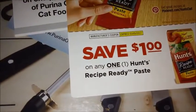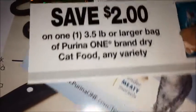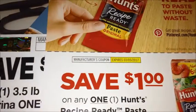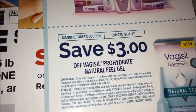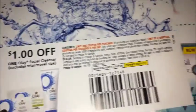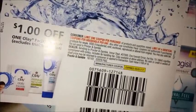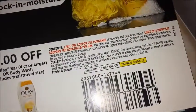And some of these coupons expire a few months from now. This one expires, oh, this one expires this month. And this one expires in March. This one expires in May 2017. This one expires in May 2017 for the Oil of Olay. And is it the Oil of Olay? Yeah. And this one is another one for Oil of Olay, and that's in May as well.